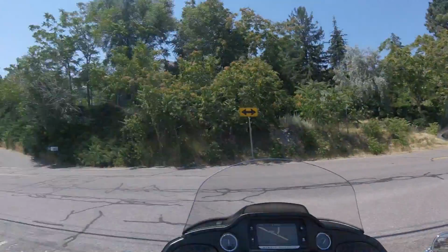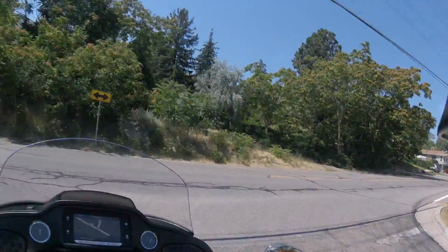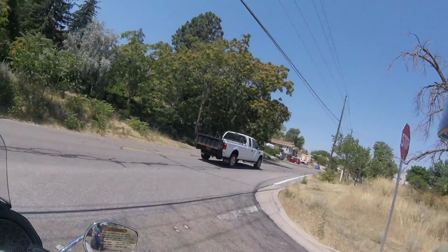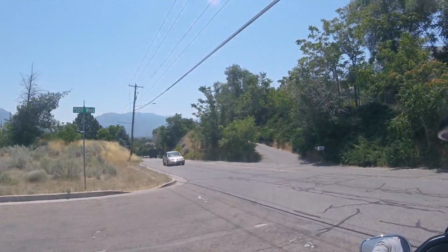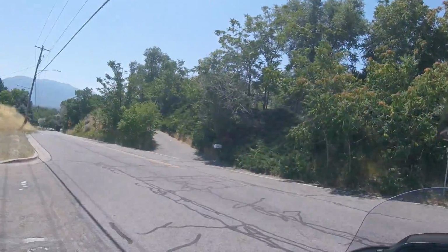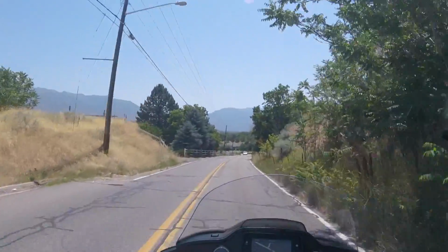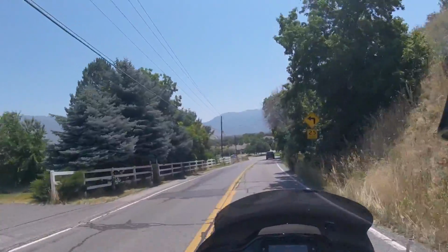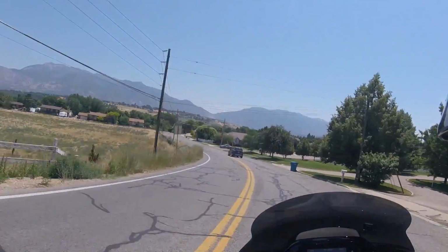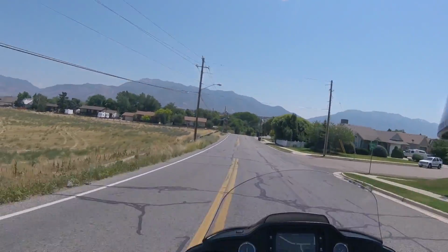I couldn't really get on it and do some good accelerations because it's still part of the break-in phase. This bike has low miles on it. It's not one of their demo ones or whatever, it's just one of their floor models. So yeah, I couldn't really get on it real hard, but I really didn't notice much of a difference between mine and this one. It felt pretty much the same as far as acceleration. I didn't really see a big difference there.